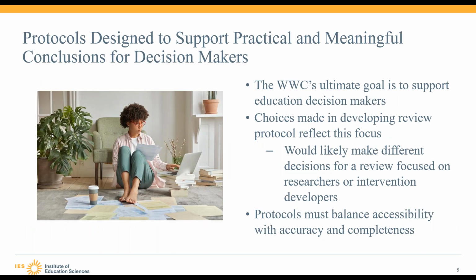The WWC's ultimate goal is to support education decision makers, and protocols are designed to support practical and meaningful conclusions for these stakeholders. The choices WWC staff make in developing review protocols therefore reflect this. It's really important to keep in mind that the WWC team would probably have made different decisions if they were conducting a review focused on an audience of researchers or intervention developers. Given our focus on educators, it's especially important for protocols to balance accessibility and technical accuracy and completeness. So what I mean there is that a protocol needs to be technically correct, but we want it to still be understandable by a wide audience, and in particular by educators.